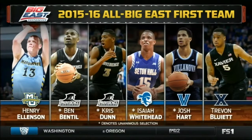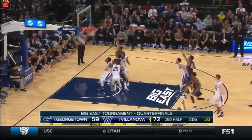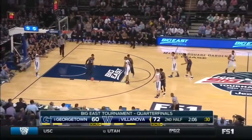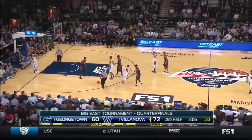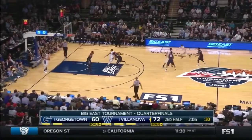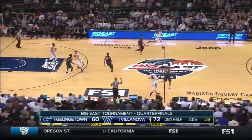And you look at the Big East first team, Josh Hart right there. How about Henry Ellenson, the freshman, put Marquette back on the map. I mean, you've got 2 lottery picks right there. Oh, Chris Dunn, yes. And Ben Bentil, quiet as it's kept, most improved and first team, the way he's able to stretch the court. And we didn't even talk about Trevon Bluiett, the excellent year he had for Xavier.